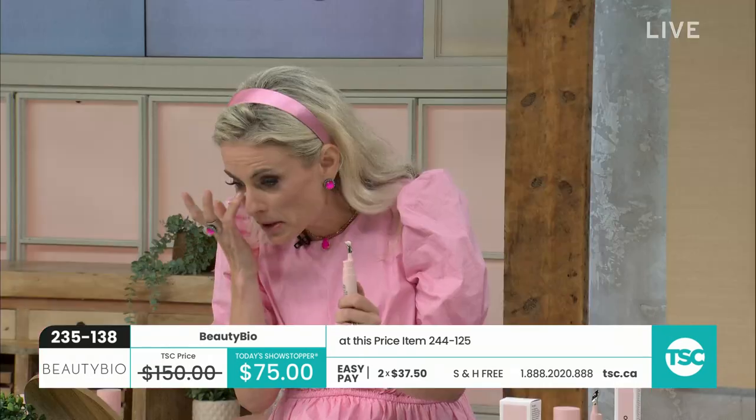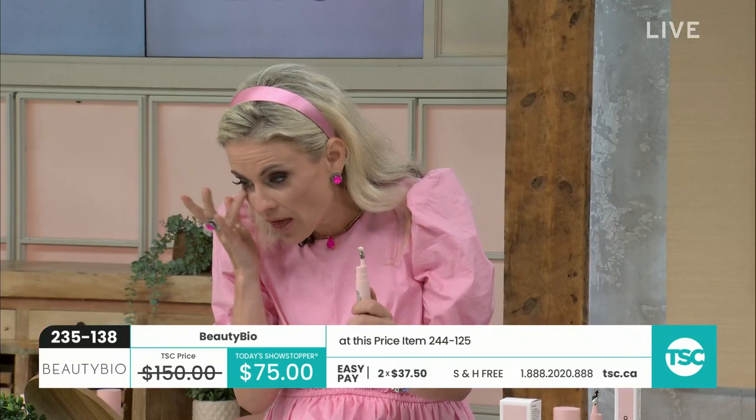And then literally apply it to the eyes. I'm going to do it over my makeup. Okay, so I'm just going to dab a little on. And you're going to see the light catches it.